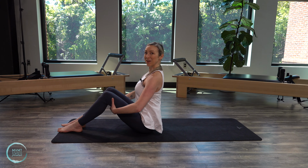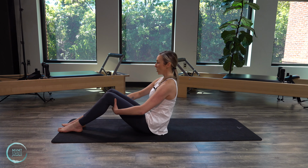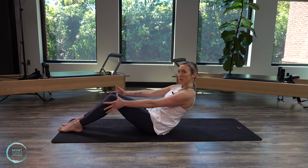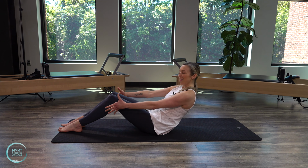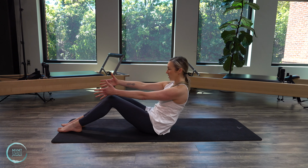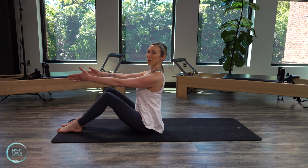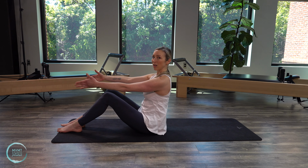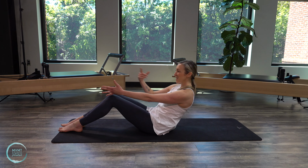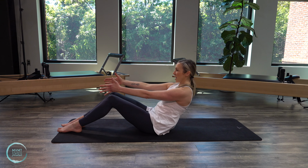Inhale, lift up nice and tall. And then exhale, tuck that tailbone under, pull the belly back, straighten the arms. If you don't need the support of the legs, you can always bring your hands off. Take an inhale here, and then exhale, scoop and lift. We're gonna do a few more like that. Exhale, breathing out. That's where that breath comes in, right? Keep it moving. Inhale here, and exhale.